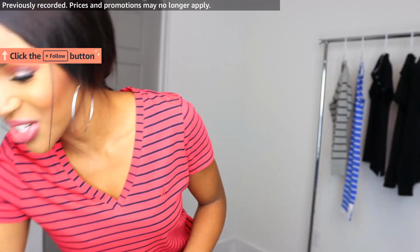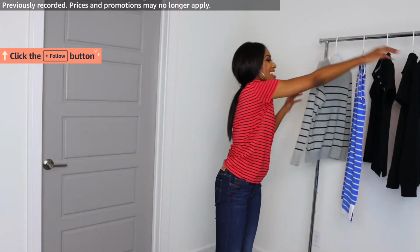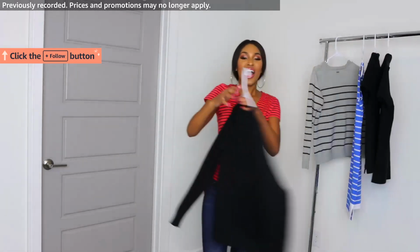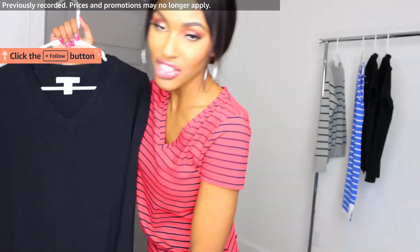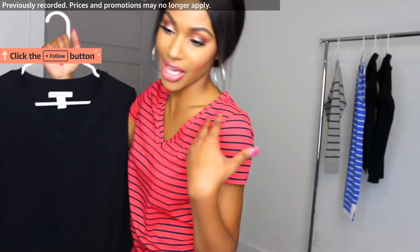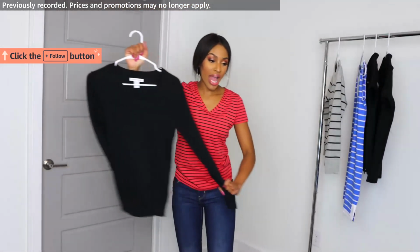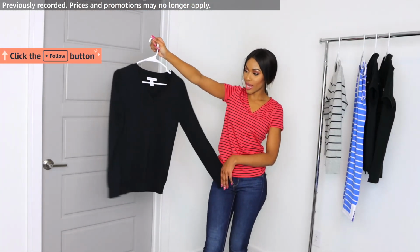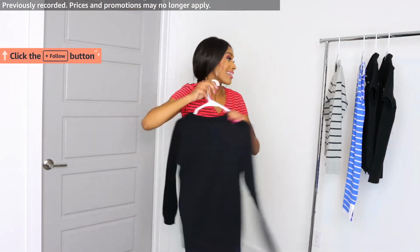Okay, Natasha grabbed the Amazon Essential and the Nautica crew neck. Oh no, Natasha, sorry. I'm so thinking Nautica because of my top. Natasha grabbed the Amazon Essential. Everyone grab this right away in every color, please, right now. It looks so cute. I am so happy I got this.